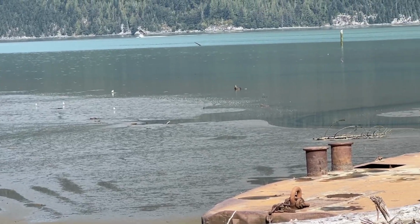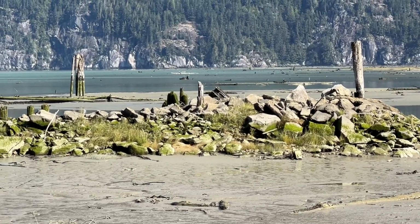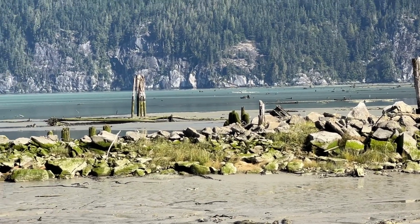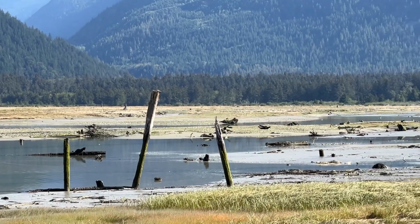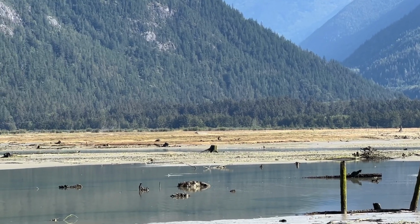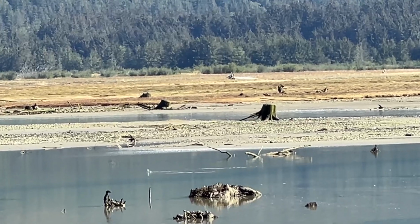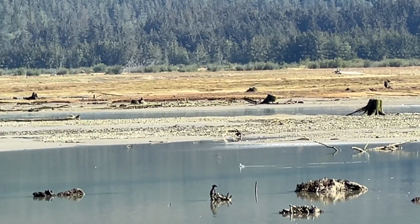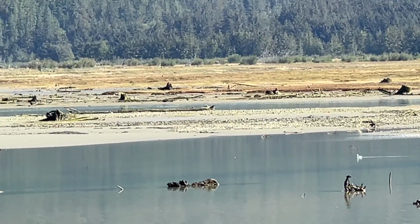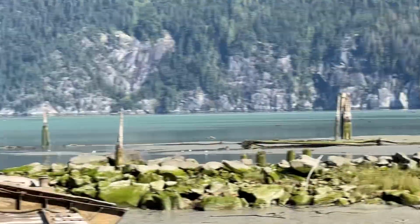Cool. Some rock over there too. There's a rock over there. I don't know what that was though. A little pylon. Old pylon. And then look, there's that hole. Look, there's rock over there. Cool, right? Rock that's never been seen before. It's probably really muddy and stinky, though.